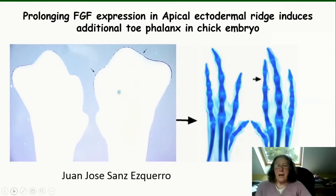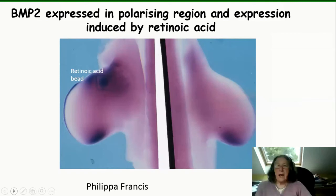And what we'd found was that BMP2 was expressed in the posterior margin of the wing bud, and that when you implanted a bead soaked in retinoic acid to the anterior margin, you could induce a new domain of BMP2 expression. But when we took a bead soaked in BMP2 and implanted it to the anterior margin of the limb, we didn't get a duplication. And so this was a bit of a puzzle, exactly what the BMPs could do.